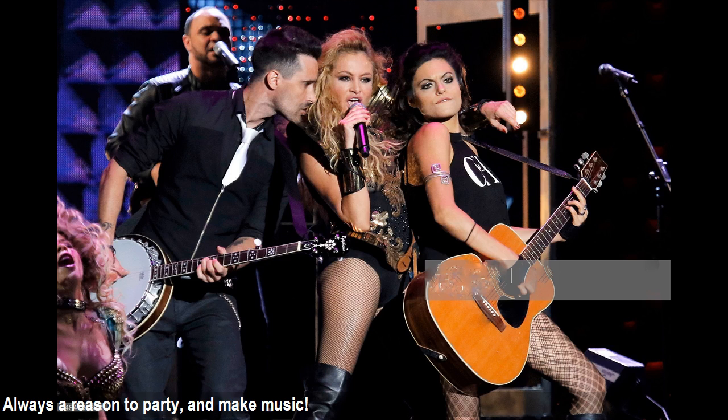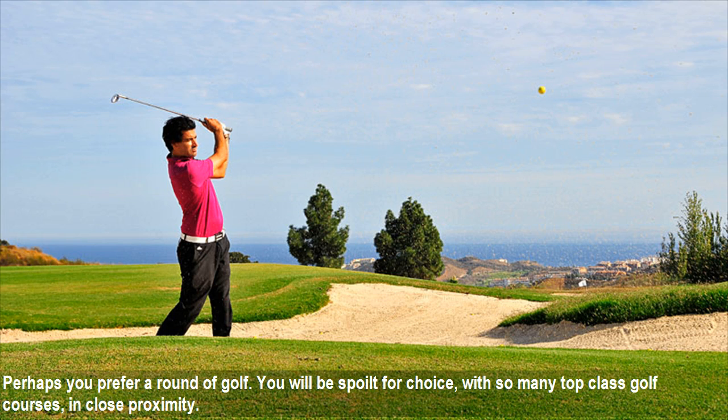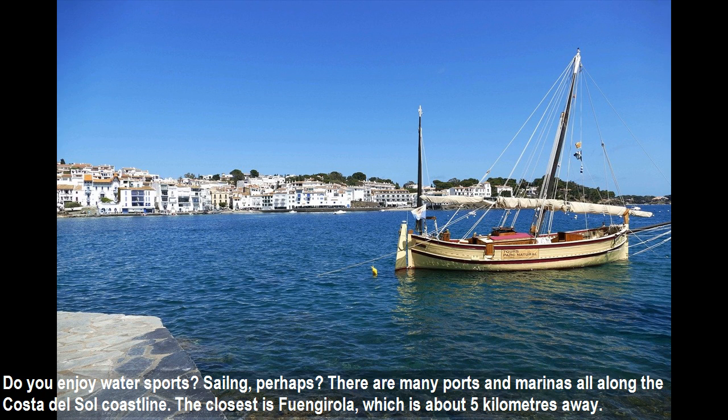Always a reason to party, and make music. Perhaps you prefer a round of golf. You will be spoiled for choice, with so many top-class golf courses, in close proximity. Do you enjoy water sports? Sail, perhaps? There are many ports and marinas all along the Costa del Sol coastline. The closest is Fuengirola, which is about 5 kilometers away.